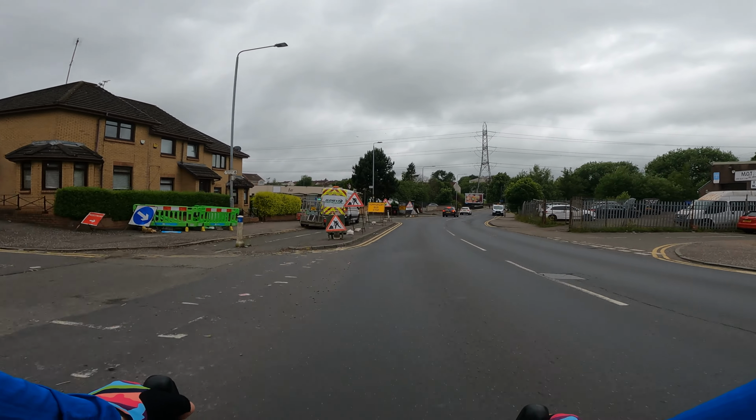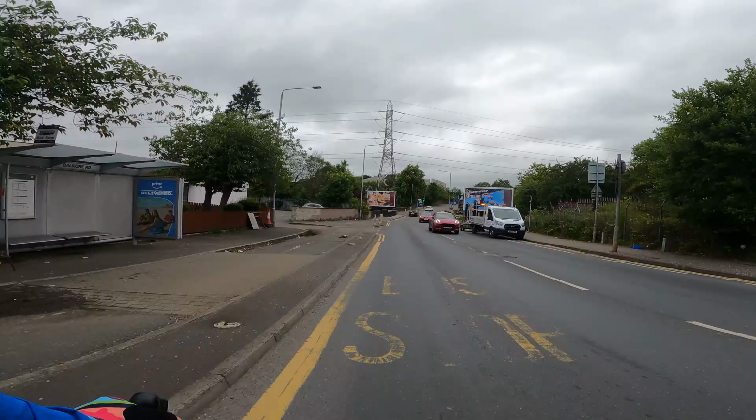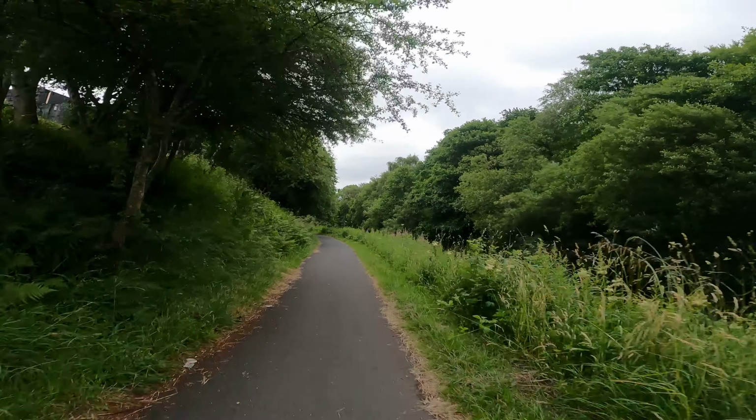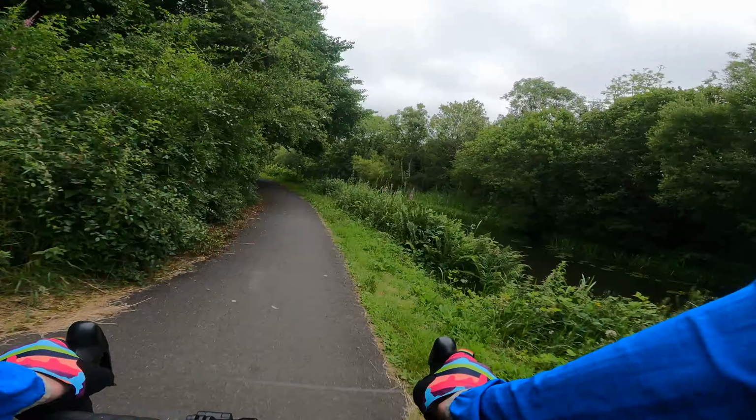Balmore Road. Kind of want to be going right here. See if I can go that way. There we go. Yeah, I've never been here before. Well, I've been on the canal, but where I'm going I've never been before.